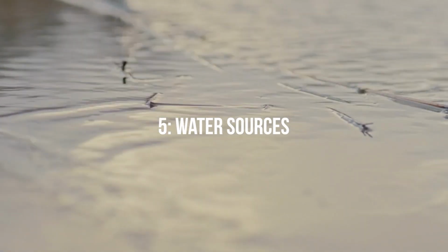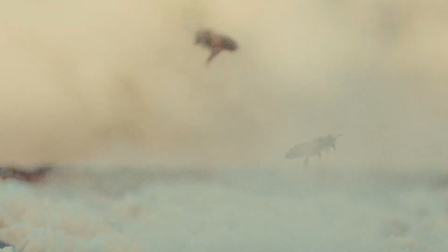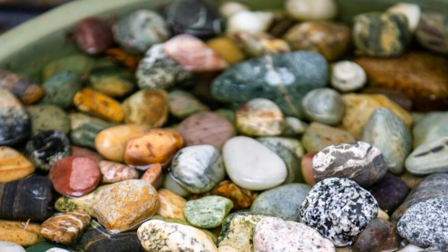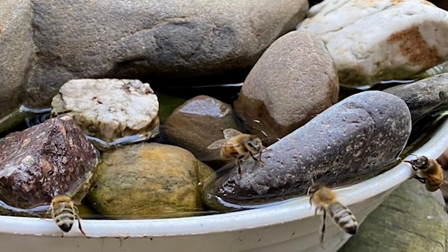5. Water sources. Bees need water, even in winter. A shallow water source in your garden can be a lifeline for bees on warmer winter days. You can create a bee-friendly water station by filling a shallow dish with pebbles and water, ensuring the bees have a place to land and drink without the risk of drowning.